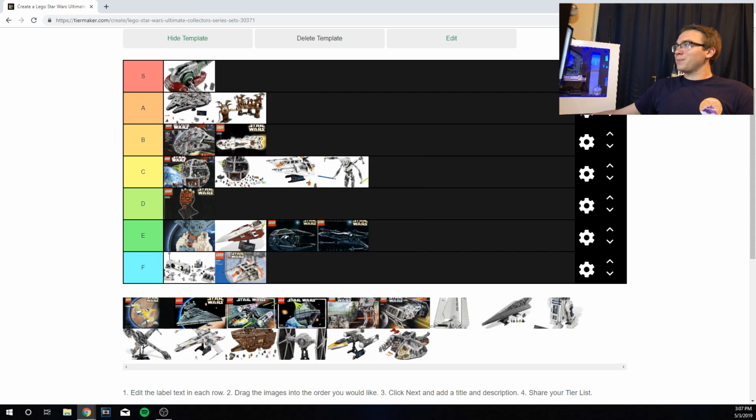UCS Slave One. I think everyone can agree with me on that, that this set is absolutely phenomenal. It's on my bucket list of things to eventually buy. Came out back in 2015, 1,996 pieces for $200 US. Right on the money with piece to price ratio, some incredible minifigures. Slave Ones have just gotten so much better over the years, and this one absolutely is the best, and possibly the best we'll ever get in terms of Slave Ones in the LEGO Star Wars line. I'd say it's an S tier set, hands down.